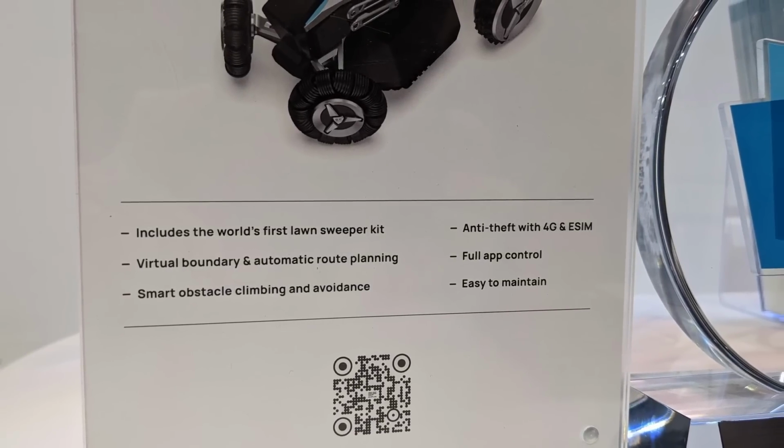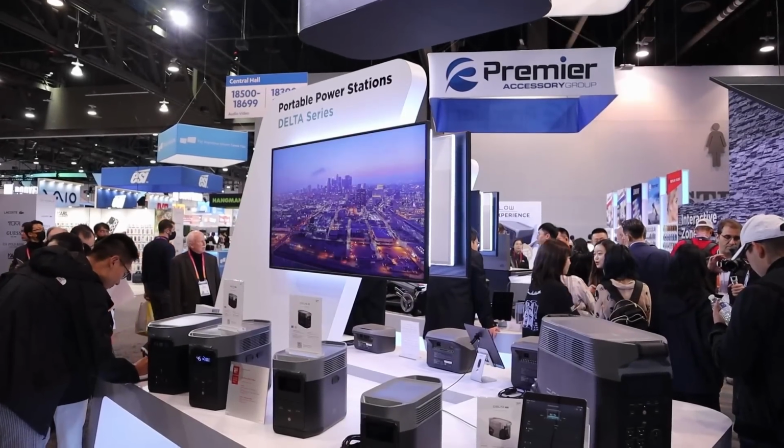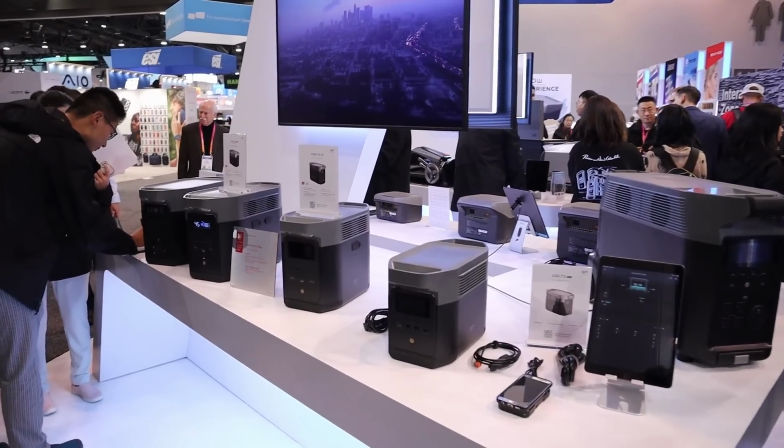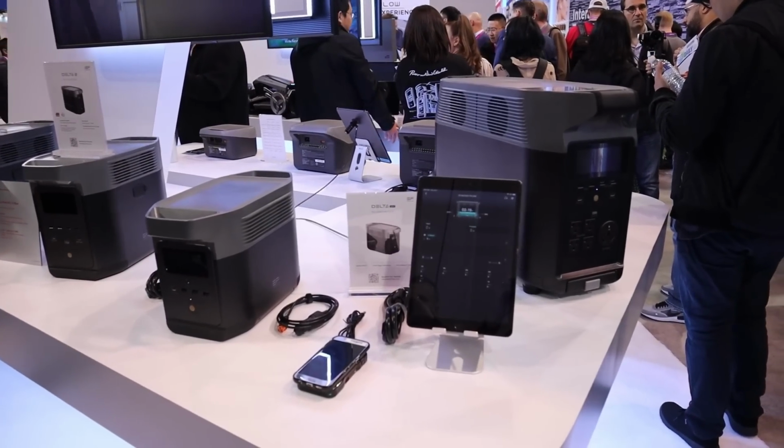Now the EcoFlow Blade was actually the winner of one of CES Innovation Awards, so pretty cool to see EcoFlow pick up that award here. Now they did tell me they have over 2,000 engineers working on products right now, so you can expect a lot of new things from EcoFlow this next year.